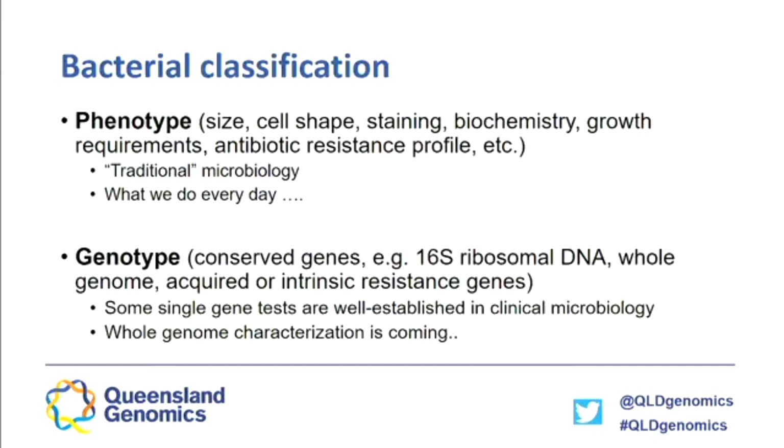But increasingly we understand that phenotype is determined by the genotype, by the DNA within that organism, and we can explore that genome to help understand more about those organisms. For many years we've had single gene targets. We may have a PCR that looks for a particular resistance gene. We may look at certain fragments of the genome that help us characterize the species of an organism, like 16S sequencing.